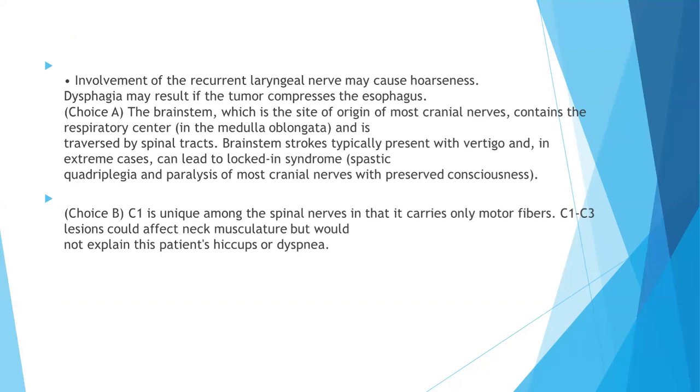Choice A. The brainstem, which is the site of origin of most cranial nerves, contains the respiratory center in the medulla oblongata and is traversed by spinal tracts. Brainstem strokes typically present with vertigo and in extreme cases can lead to locked-in syndrome, spastic quadriplegia, and paralysis of most cranial nerves with preserved consciousness.